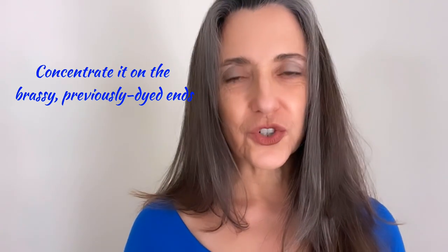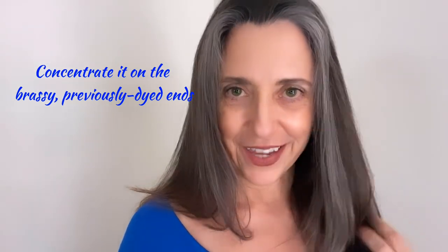Blue shampoo should be used on your brassy ends. I don't recommend that you put it over the incoming silver, but if most of your hair is this brass, it's just not a color that is attractive to you, try using blue shampoo on the ends of your hair.